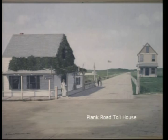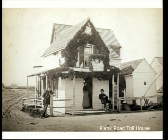You can't really read this, but this is a place you could drop your laundry, and they would take it away and clean it and bring it back the next day. The plank road was built in 1866. So this great gathering of 20,000 people stimulated the building of this road. And there's a picture of the toll house and the toll taker. Not a bad job. He can sit there.